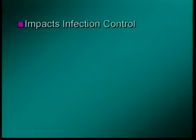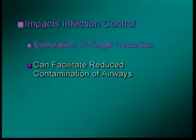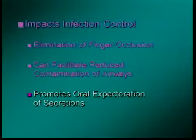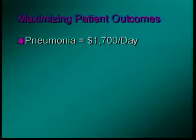The valve promotes infection control by eliminating the need for finger occlusion and by offering protection from airborne particulates entering the trachea. The valve redirects secretions through the upper airway, allowing the patient to orally expectorate, reducing the contamination risk to others in the patient's immediate environment. HCFA data indicates a $1,700 per day cost for treatment of a pneumonia. Utilizing the Passy-Muir valve is a very cost-effective therapy in the prevention of infection.